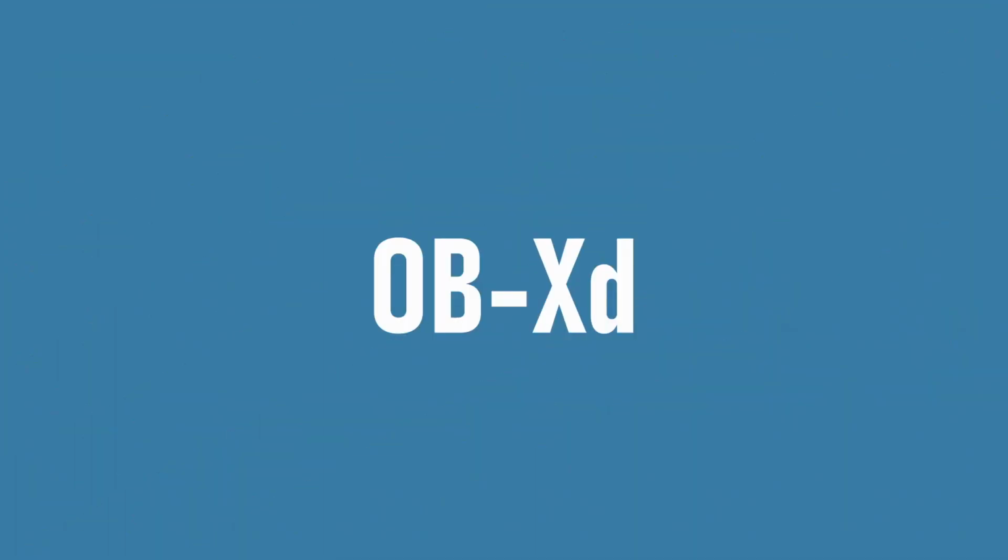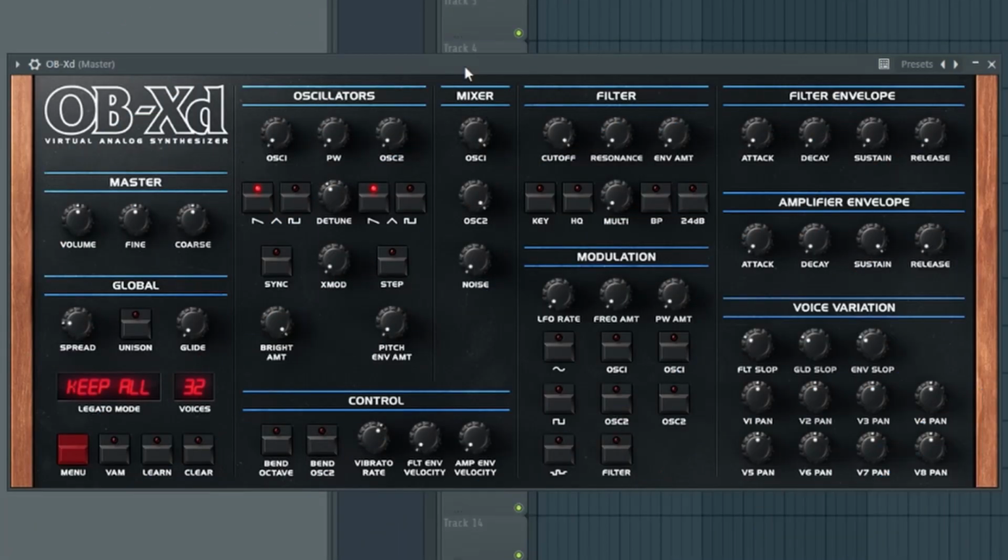This one's called OBXD, and it is a loose recreation of the vintage analog synthesizer, the OBXA. It's pretty faithful in its recreation, but it has a couple of tricks up its sleeve that the original does not. What I like about it is that it's got 2 oscillators that pretty much only have a fine-tuned control, so you can never get it perfect, and that's what I love about it. It's got a master detune control, it's got cross modulation, sync, it's got a bright amount, so you can kind of change the character of the synth a bit.